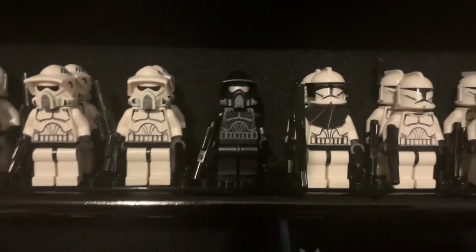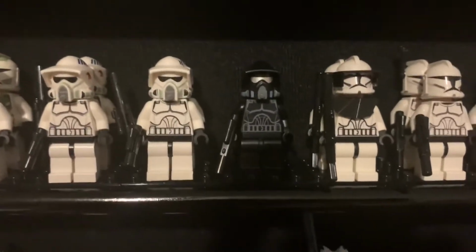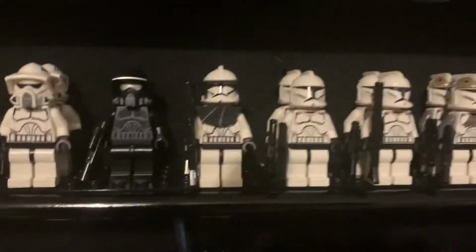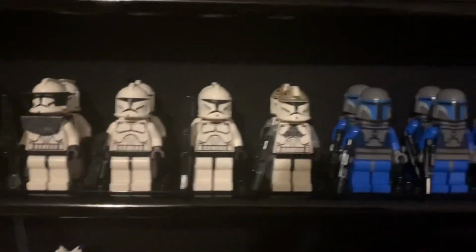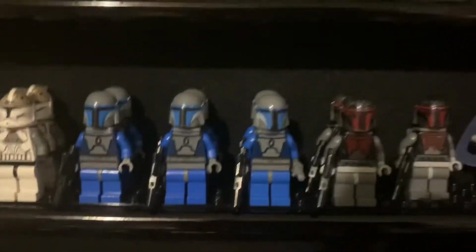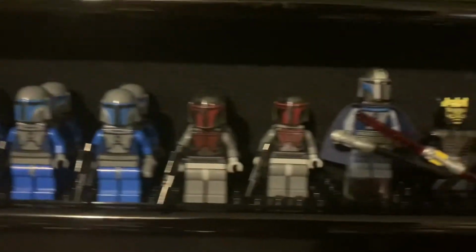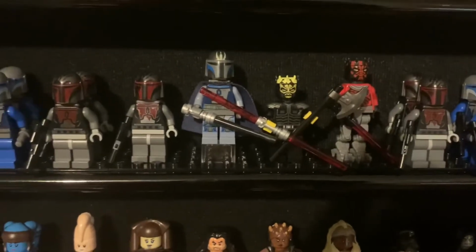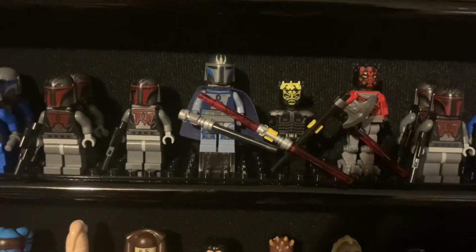Really wish, I think everybody wishes that Lego would go back to making minifigure polybags for May the 4th. Then some more clones. And moving on, we got my Clone Wars Mandalorians. So the Death Watch and then these Maul Mandalorians. I actually used to have zero Maul Mandalorians and I traded for 5 of them.